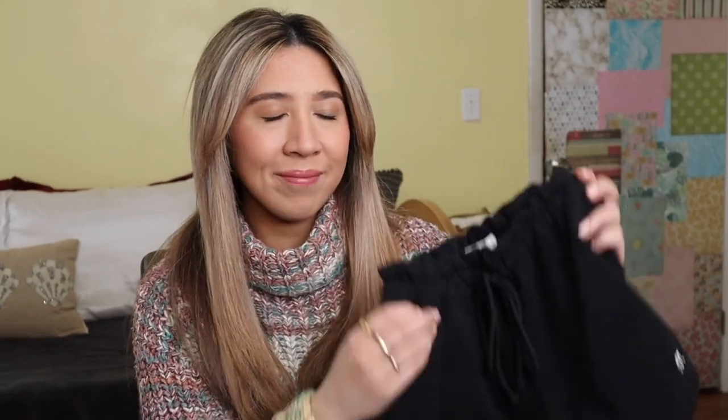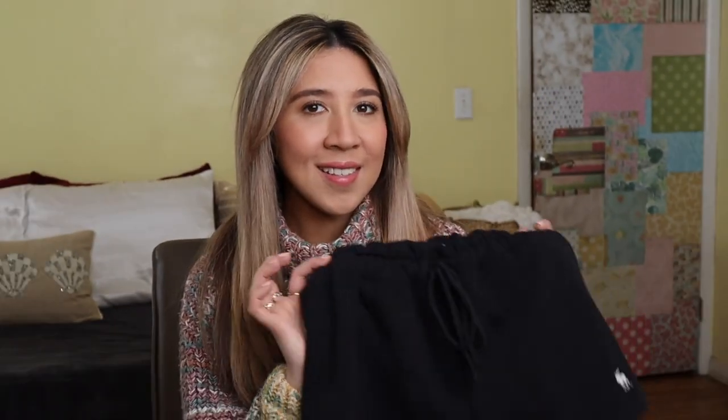I love how there's a drawstring, so you can adjust how tight you want them. That is everything that I got in this very, very little haul.